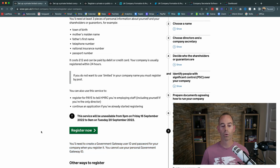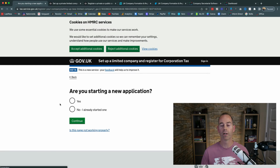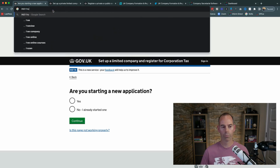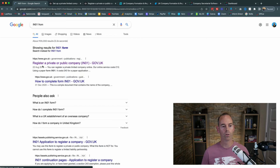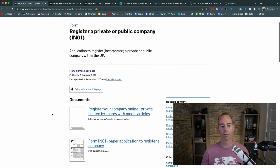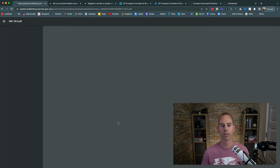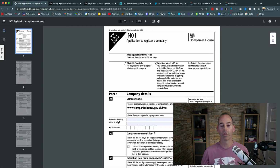So if you're happy with all of the requirements, you can just click register now, and then you can carry on with the application process. Or if you wanted to do it manually, the hard copy method, I would just Google the IN01 form, and then it will take you to this website here where you can download the form IN01. You can see it online, and you can print this out, fill it out by hand and send it off with the check. That's if you don't have an online account that you want to submit to the government gateway.